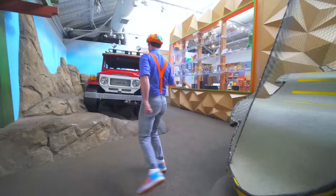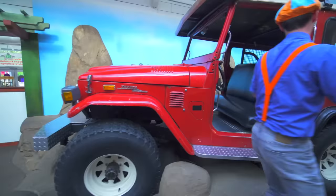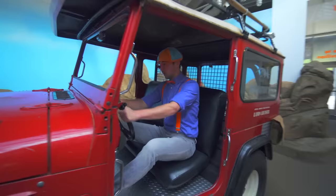Wow! Look at this vehicle! It has big wheels and tires, so it doesn't get stuck when you go dig up some fossils. Well, come back here. Oh, wait, not yet. I need to drive it. Whoa! Beep, beep, beep, beep, beep. Okay, we arrived at the place where all the fossils are.